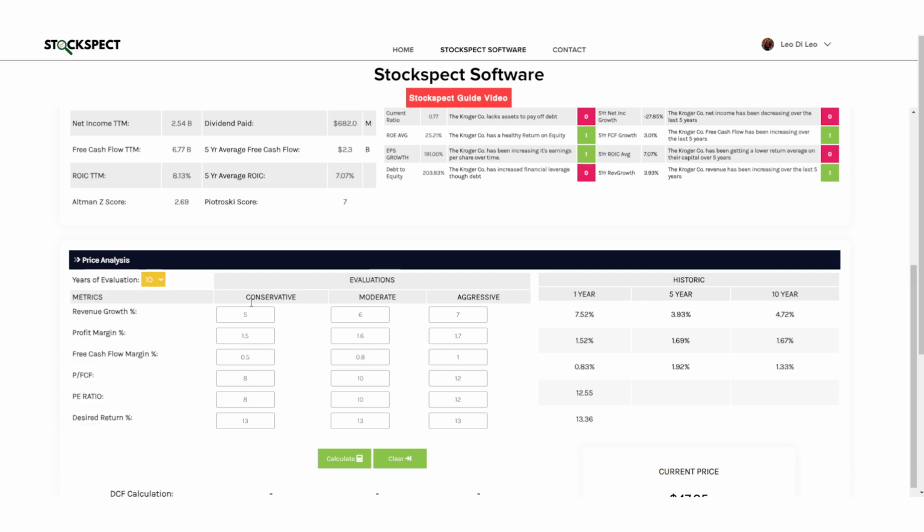And essentially what I'm doing is three different estimations, and I'm putting in what I think this company will do over the next 10 years. And I am going to stay as decently conservative as possible, and I'm going to really pay attention to this conservative, moderate amount. And I'm playing with numbers that are on the historic basis.